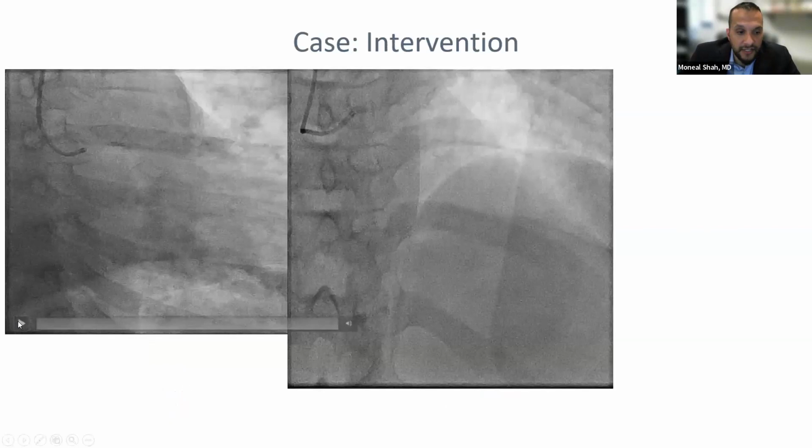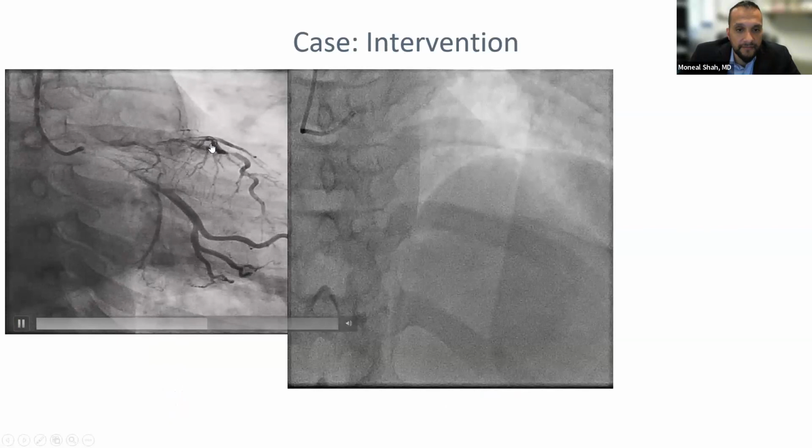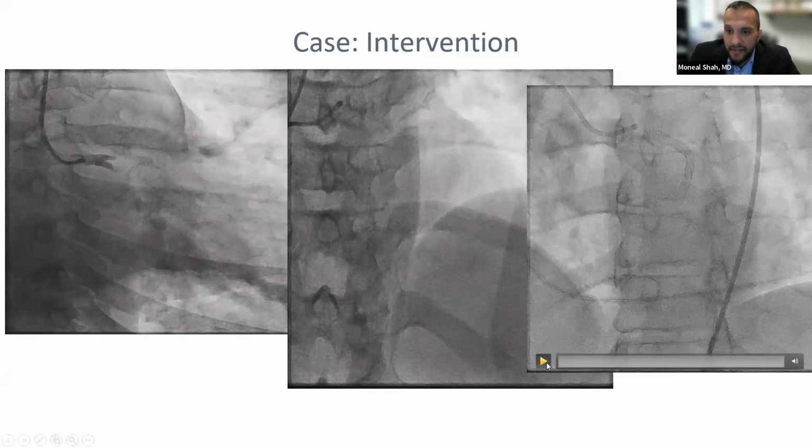She did go on for left heart catheterization. And you see here this step down, the significant disease shown in the proximal and mid LAD here, and as well here in the LAD in this corresponding view. And then she underwent PCI with a nice result.